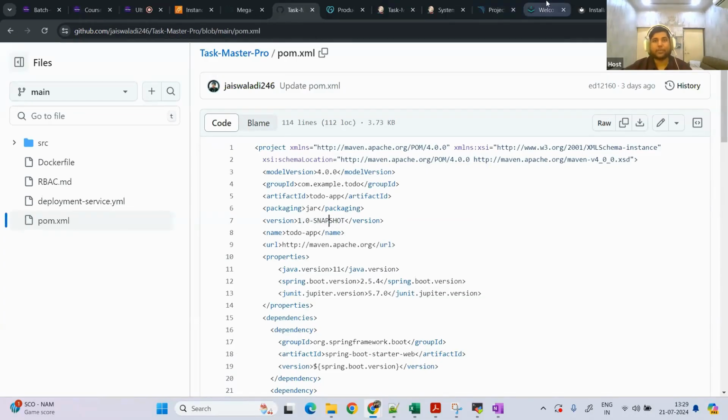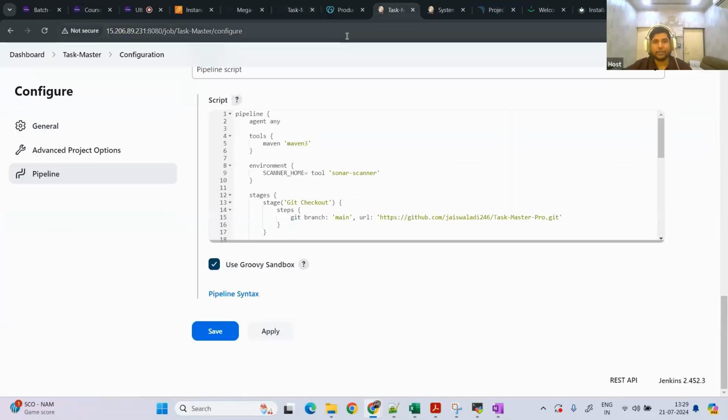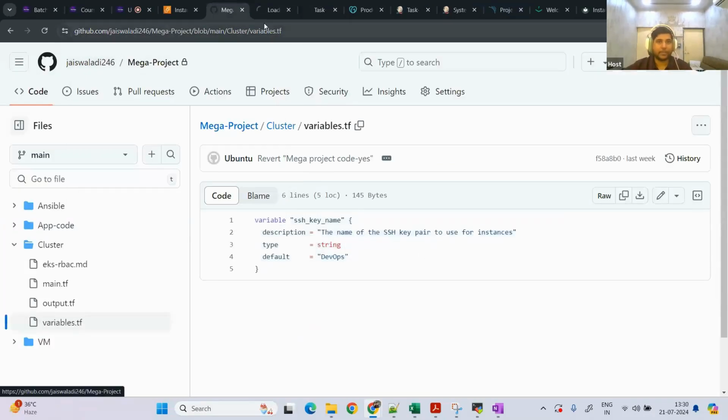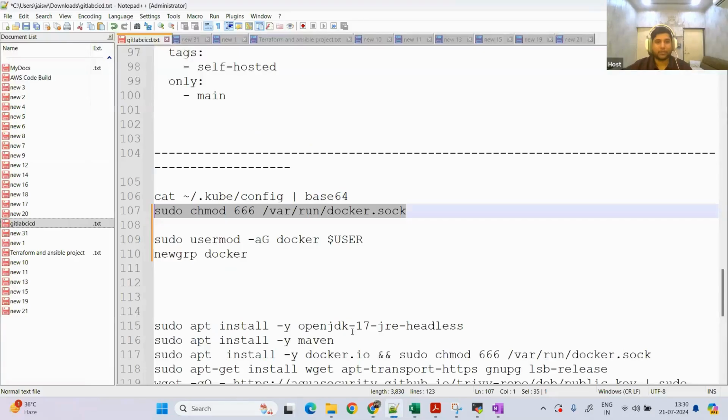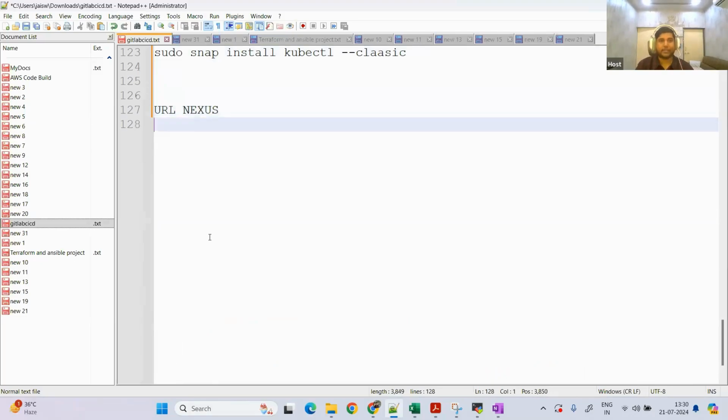So first of all, let us configure Nexus inside Jenkins as well. I'll explain, two things we need to do. First is that for connecting to Nexus, we need the URL of Nexus, right? Second thing that we need is credentials to access Nexus, right?